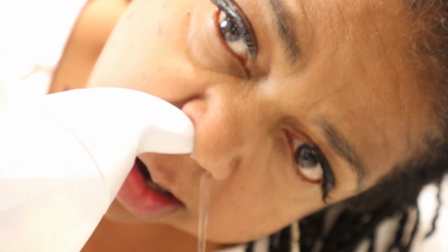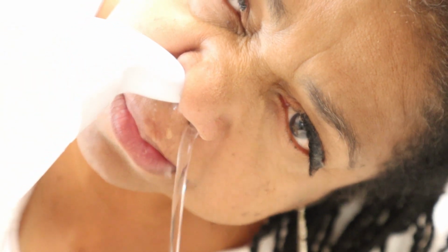I insert the nozzle into my nose, and then I squeeze the bottle for about 1 to 2, maybe 3 seconds until the water is at the midpoint. You'll be able to feel that. Now, once you've cleansed one nostril, then you will stand erect and let the water drip out. I'm not one to blow my nose right away. I like to pat it dry and then proceed to the next nostril, because I want the saline to stay in there for at least 3 to 5 minutes before I blow my nose.